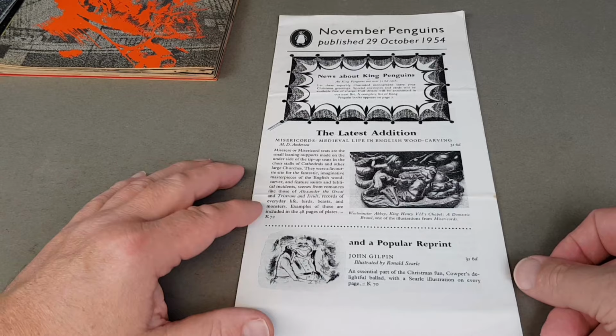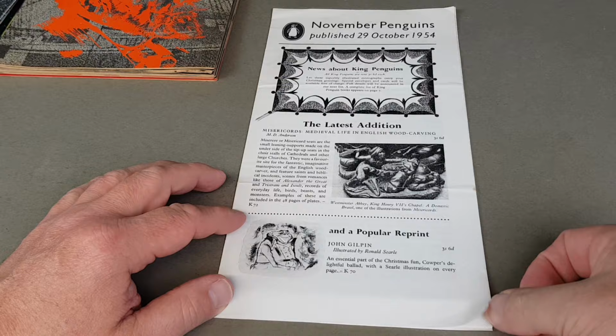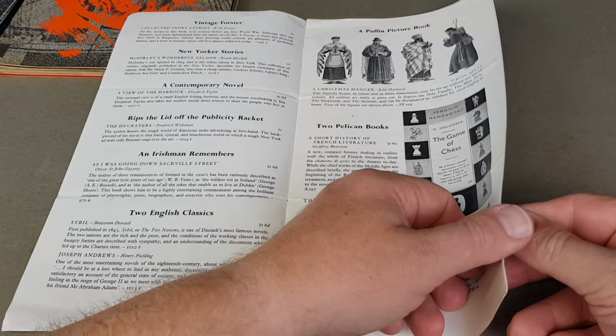Once again, these are still from Paul. He cleared out his Penguin bits and pieces, so I'm very, very grateful for these. But this is another catalogue, just November Penguins, published 29th of October 1954. Oh, these are just great. I know Penguin published an awful lot of catalogues, but these are just terrific. I love them so much. One of my favourite handbooks, that. Game of Chess, or the Game of Chess. They did a few on chess, but that's the first one.